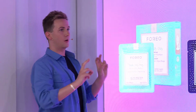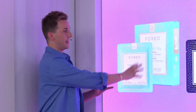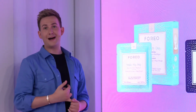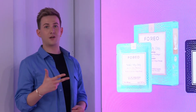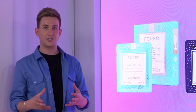Let's talk about the cult classics. You mentioned that with the Day and Night. Yeah, day and night. So Make My Day and Call It a Night. Make My Day is best because it contains the red algae, which is perfect for anti-redness. It's filled with hyaluronic acid. It actually has 3 different forms of it, so they work on different levels to make sure on a cellular level you're truly getting that hydration that you need.